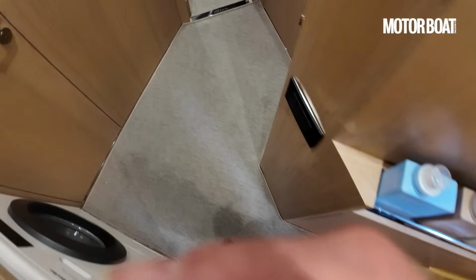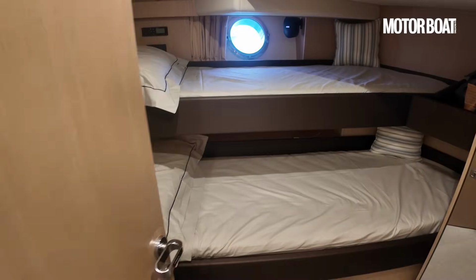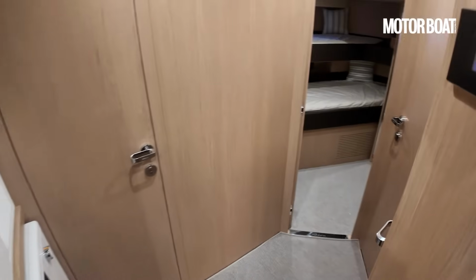Drop down. We won't look in all of the crew cabins, but I think there is one we can have a peek at. You can see we've got a pair of bunk beds in here. I believe there are three crew cabins, and I think one heads compartment, but we will maintain their privacy there. But just interesting to see what goes on in the crew space.